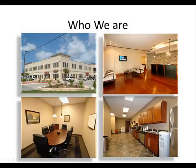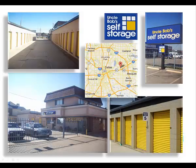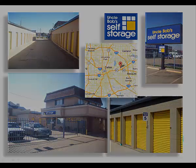These are photos of our office in the North Fort Worth Keller location. You'll inevitably stop by here to pick up supplies for one of your assignments sooner or later. And when you do, we welcome you to grab a glass of water or a cup of coffee anytime. This is the Dallas location that you can stop by and pick up materials at. This is Uncle Bob's Self-Storage. We tried to pick a fairly central location, as you can see there on the map.